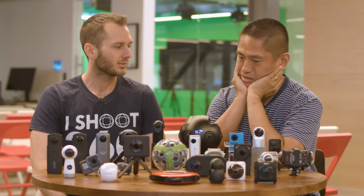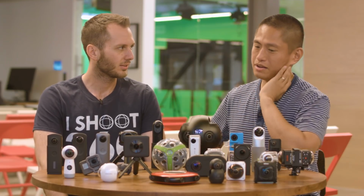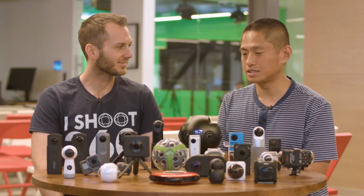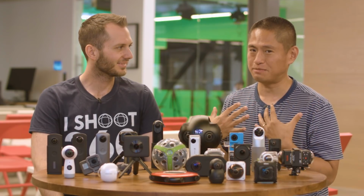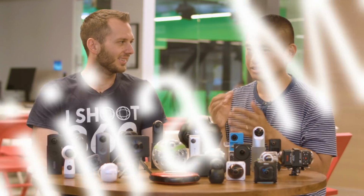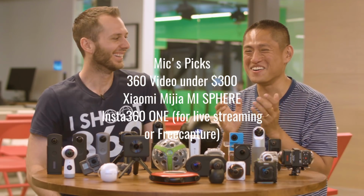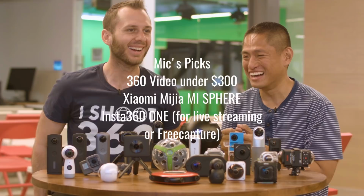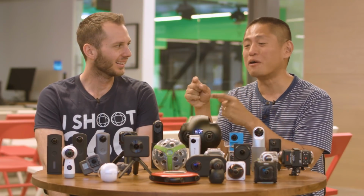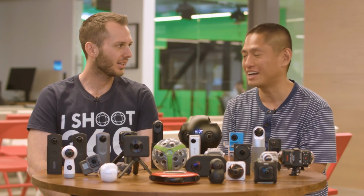Yeah, I guess, gosh, if I could choose only one, I guess I could live without the free capture, just barely, and I would choose the Xiaomi. Yeah, and I would use Insta360 Studio. But they're both really good. In short, it's really close. Yeah, it's almost a virtual tie. It is very, very close.